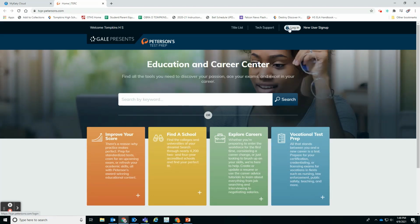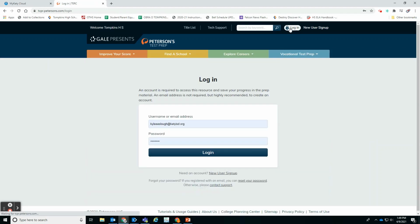So you're going to want to go ahead and log in up here. This is not the same login that you use for school, so you can make it that one. You just have to create it. You can put in your Katy ISD email address and your same password as normal and set up your new user. And this will allow you to save information that you create in here.